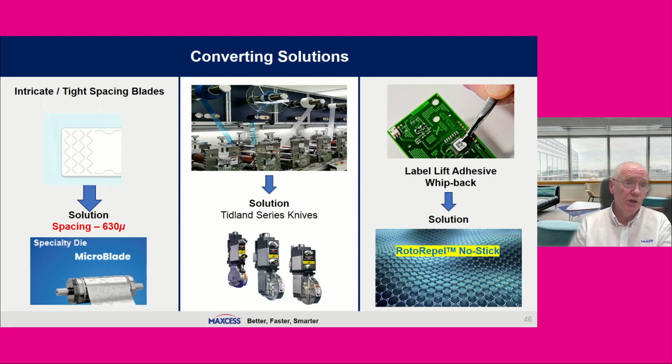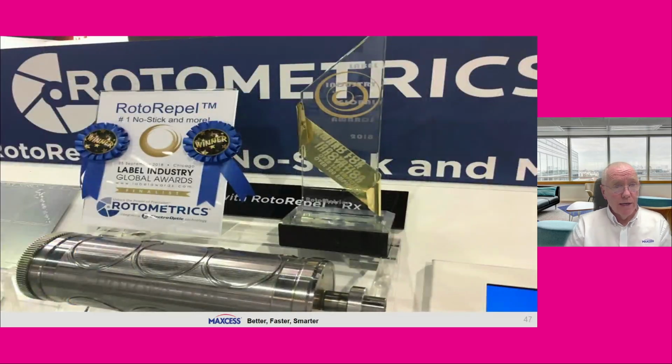People are able to position, but they're not able to do the depth of cut, which is something we're bringing on. And the next thing we just want to talk about is RotoMetrics, which is our award-winning non-stick coating. And I know the award says back in 2018, and we're now 7 years on. RotoMetrics clearly is a market leader in the non-stick world.